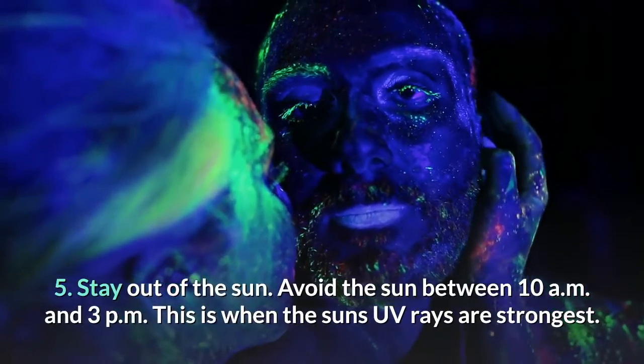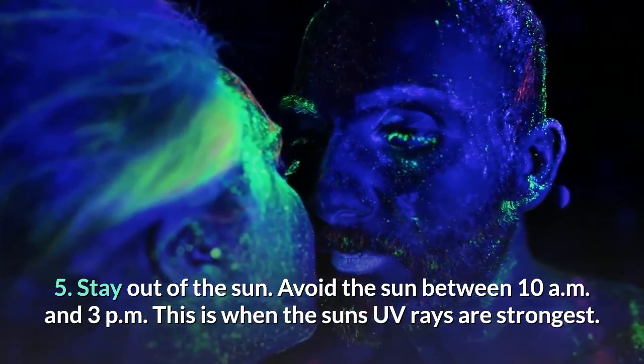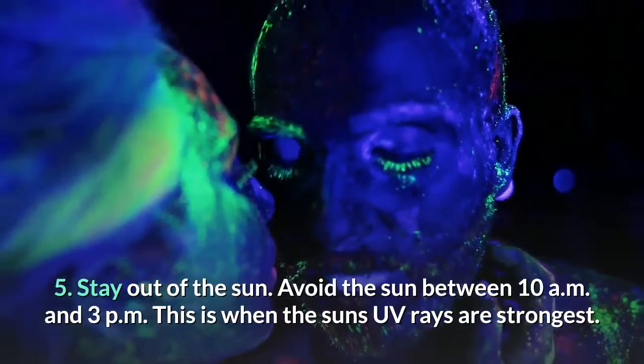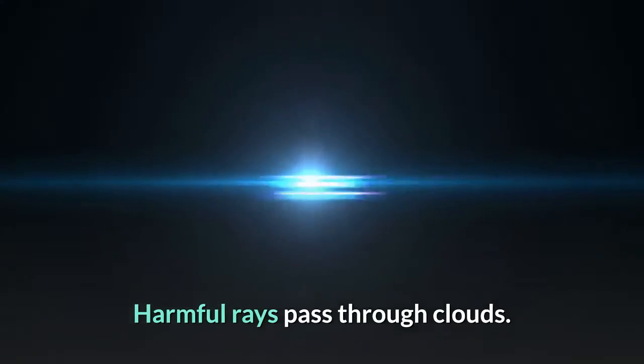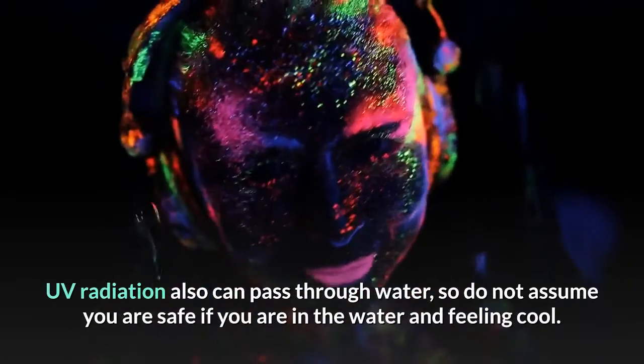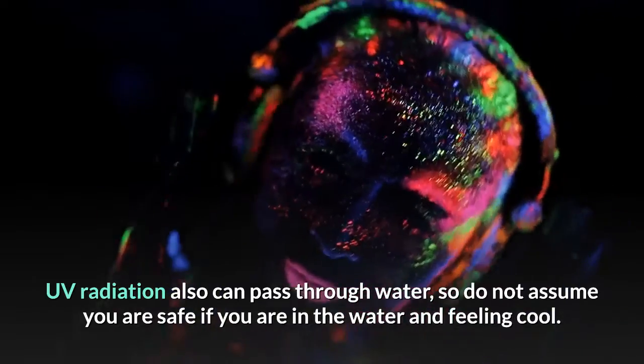5. Stay out of the sun. Avoid the sun between 10 a.m. and 3 p.m. This is when the sun's UV rays are strongest. Do not be fooled by cloudy skies. Harmful rays pass through clouds. UV radiation also can pass through water, so do not assume you are safe if you are in the water and feeling cool.